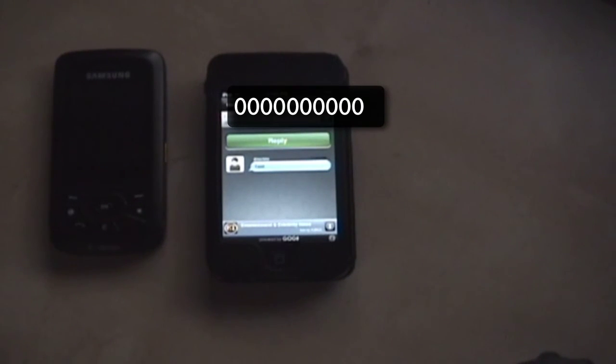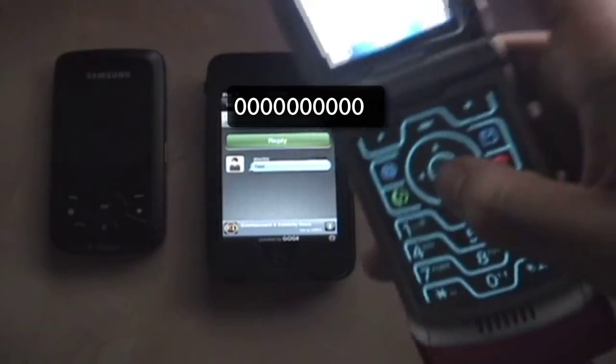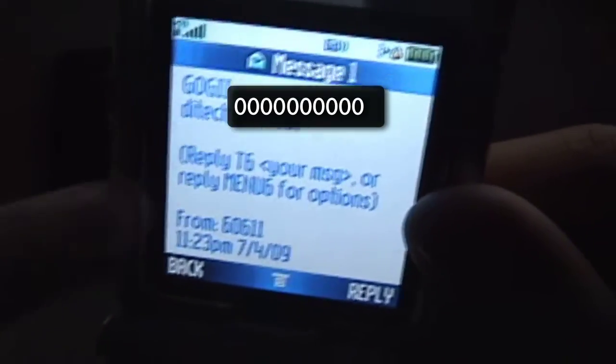having SMS notifications. If this works right, I do believe that first I could respond back to the iPod Touch, and I will receive a text notification. I think that's how it works. We'll have to find out. But first of all, to respond to the conversation, we will have to reply with T6 and your message.